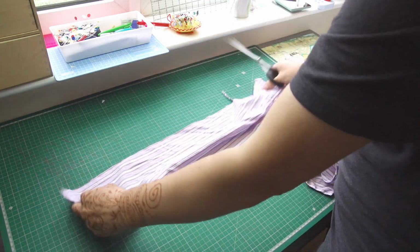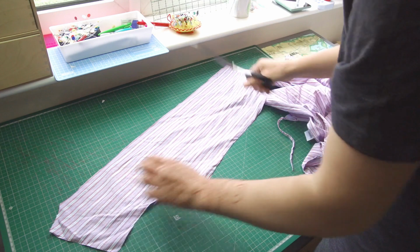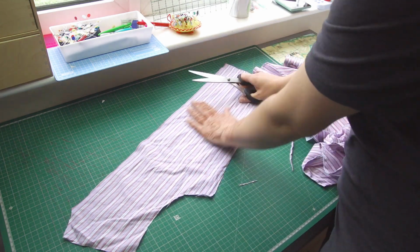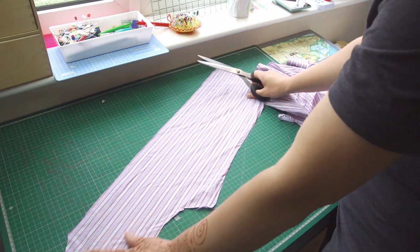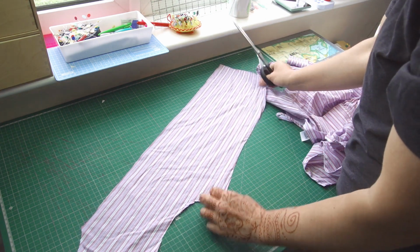So this is basically what the fabric will look like. There will be no seams anywhere, it will be nice and flat, and obviously when I cut them all, then I will iron before I start cutting the shapes out.